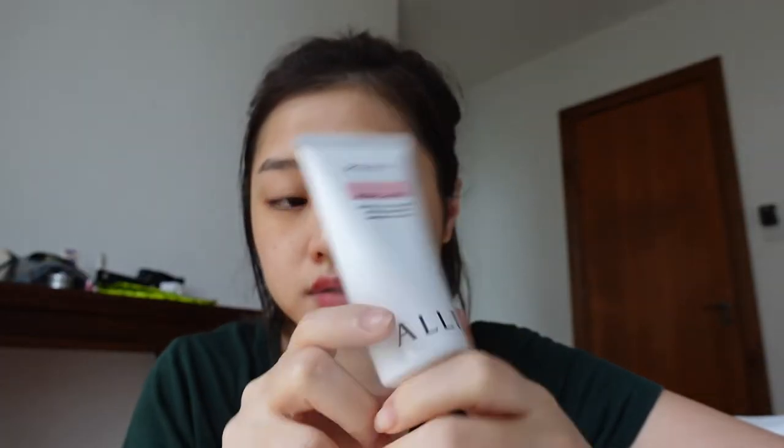I finished applying the Hydro Essence and the moisturizer. The moisturizer is very light. It doesn't even leave any stains. So this is the sunblock that I use. I use a couple actually, but right now, because I don't have any makeup on, I just put on this. This is the Ali Rose Cher sunblock.